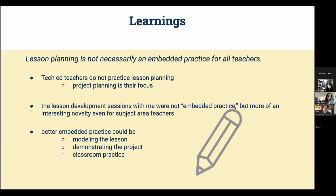Another interesting learning was that lesson planning is not necessarily something everyone does. I entered with the assumption that lesson planning was an embedded practice for all teachers. Teachers do lesson plans, but I found out that the tech ed teachers specifically don't. They actually do project plans, and they focus on the project in their planning process. Their planning involves what project the kids are going to do, what materials and tools we need, and what technology literacies they know to finish this project. That was very interesting to me.